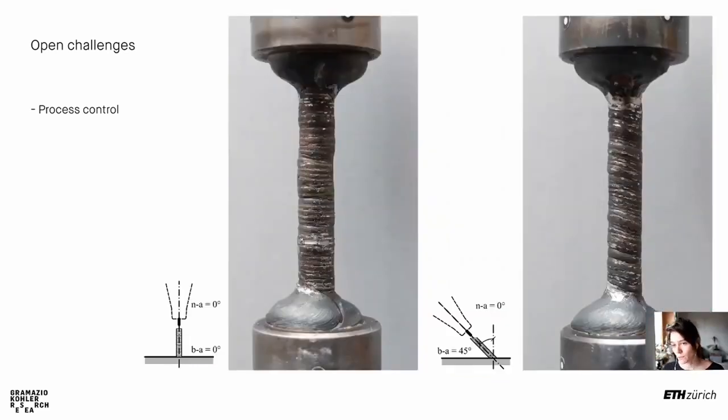Related to that, particularly for this technique, is the aspect of the torch orientation. To avoid collisions, the torch cannot be aligned with the path most of the time. This is one of the reasons why we spatialize the node and put the material outside as much as possible, so that we can access it. But it can also be that the torch orients in different configurations to avoid the collisions, and it still works. So this path was printed at 45 degrees, and it's still a good result, let's say.